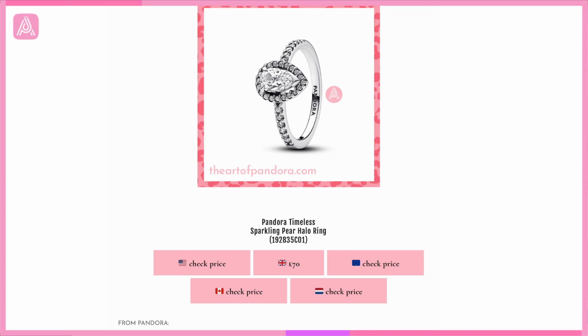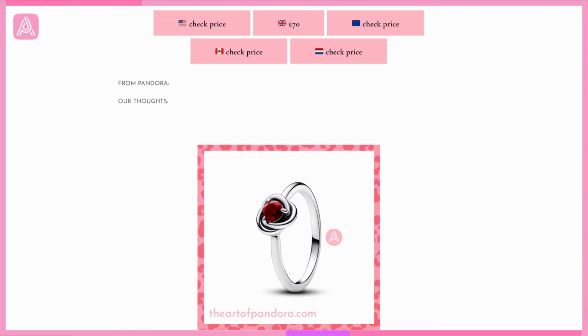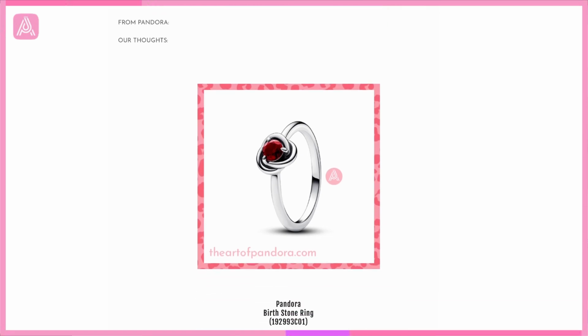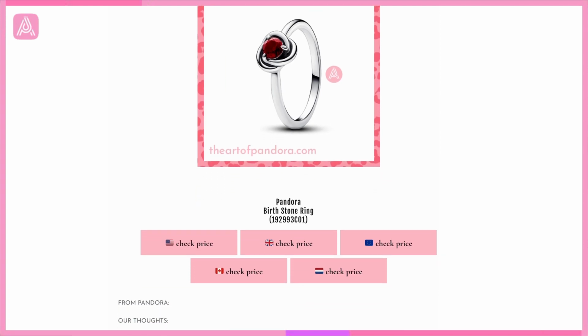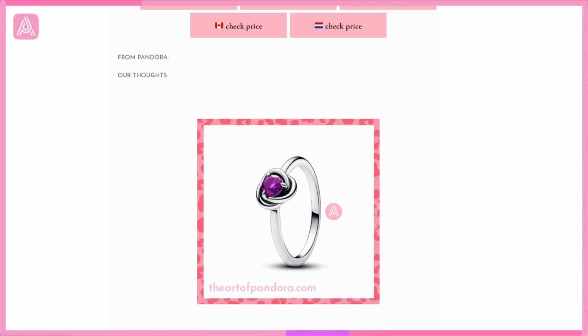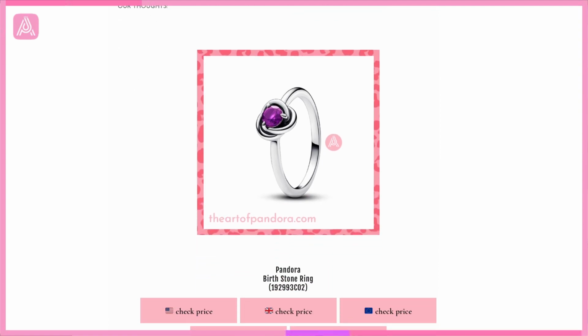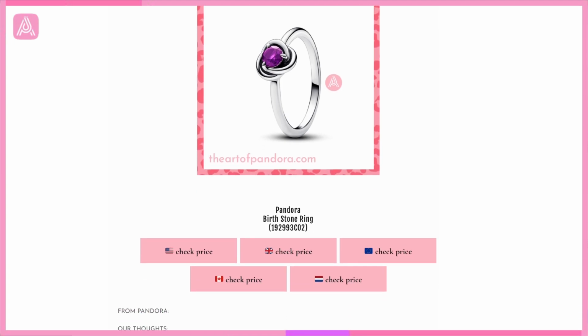And then we're going to move into some of our birthstone rings. So these go well with charms that were released that look similar earlier on in previous collections. So just another variation of our different birthstone rings. Oh, here's my purple amethyst for February. So another birthstone ring that we have.